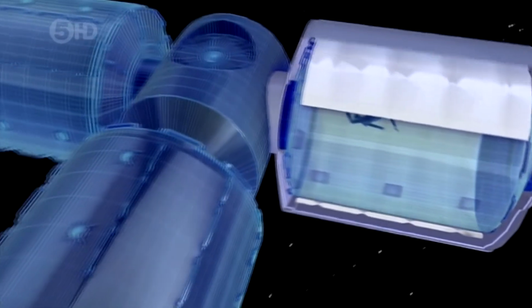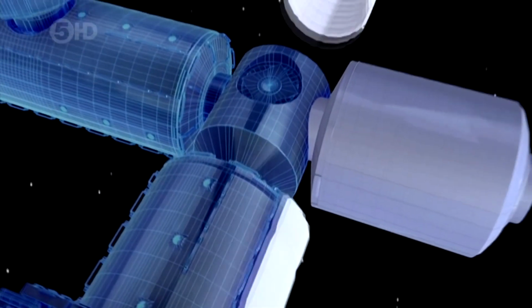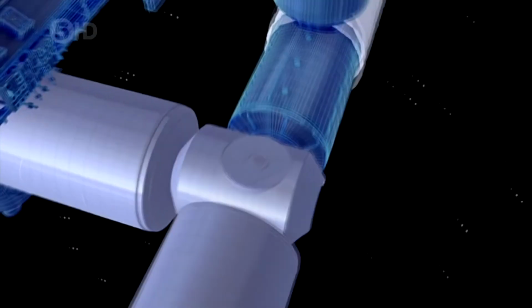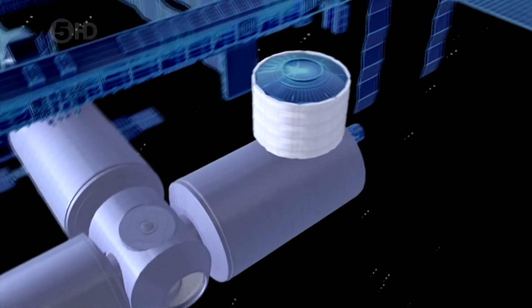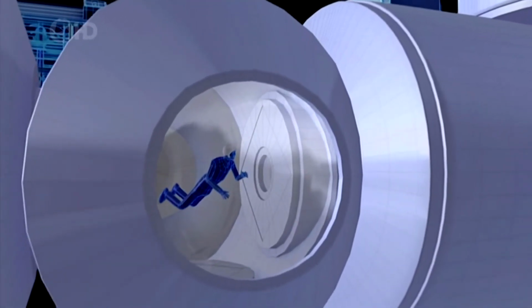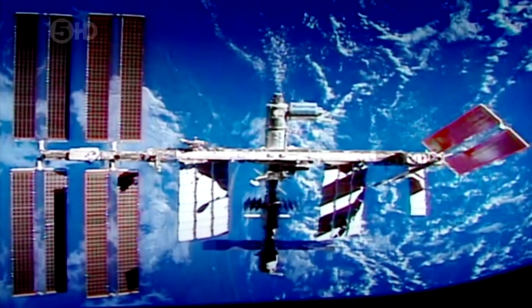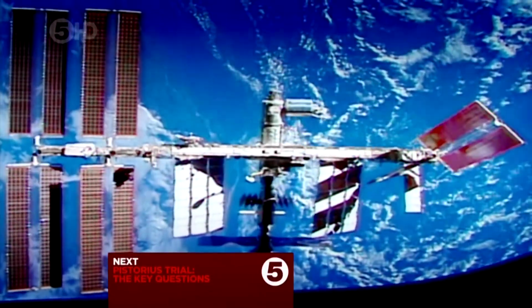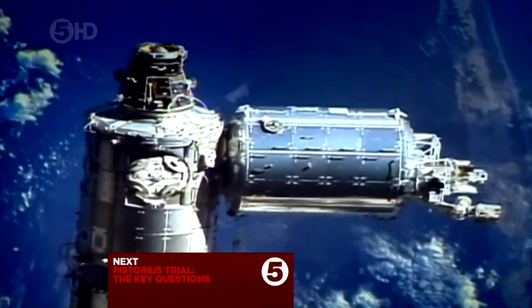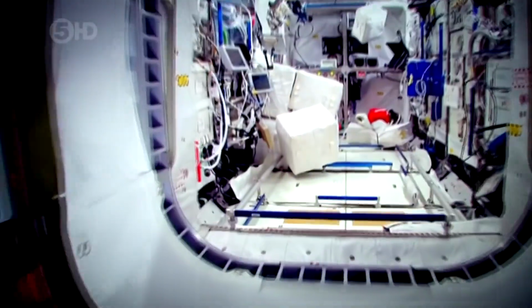Engineers fit shielding around the most vulnerable areas of the space station. They even fit shutters to protect the windows when they're not in use. Secure behind his aluminium and Kevlar shield, Mike Fink and his team can now get to work inside their newly fitted Columbus laboratory.